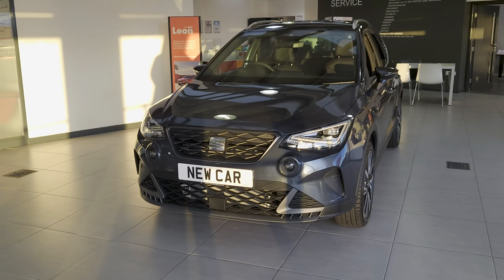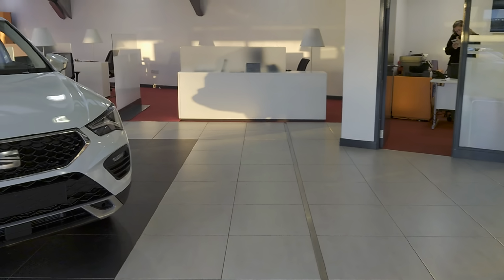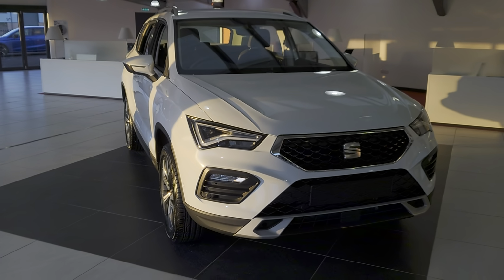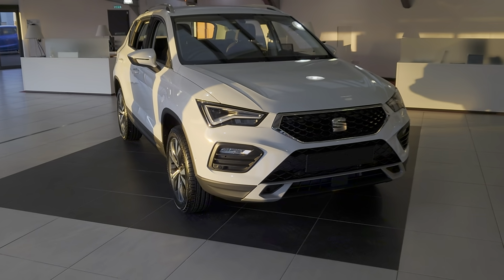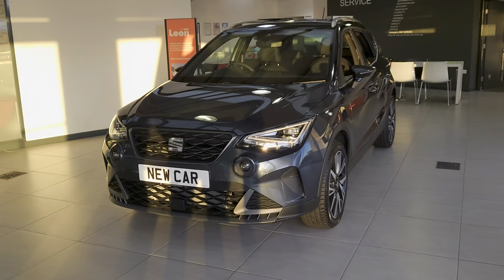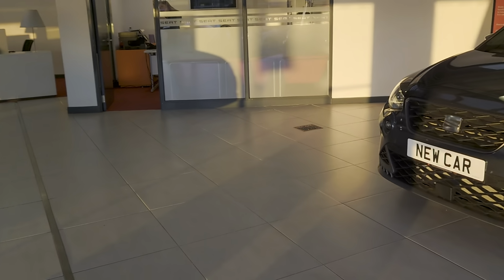It's just an information video just to let you know that we do have new cars available on site. Just a couple of them that are in the showroom. You got the Ateca and the Arona, both stunning cars and available now.